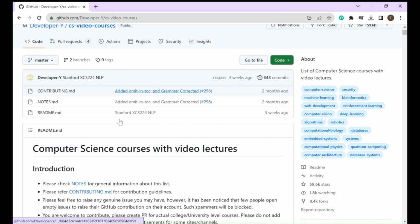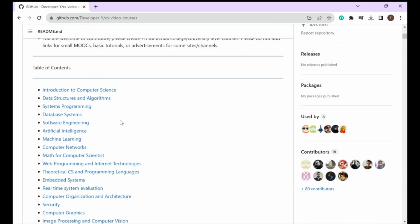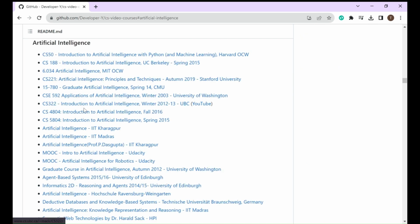Next one is CS Video Courses. This repository is chock full of video links to free computer science courses. From algorithms to AI, this is your golden ticket to becoming a CS whiz.